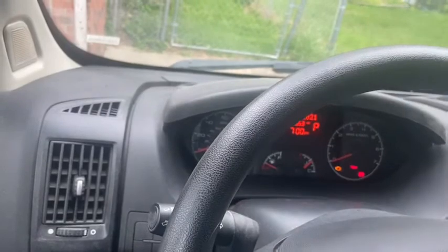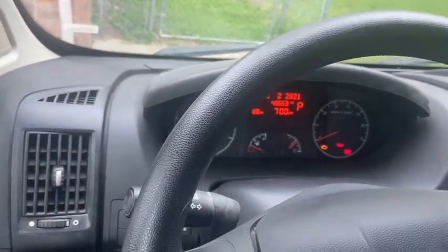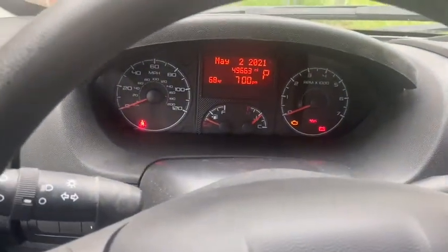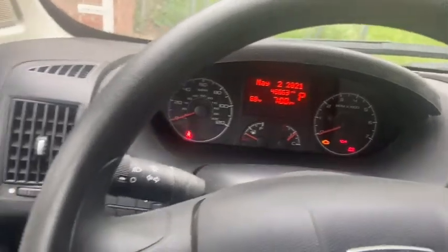So I'm probably just going to take it into the dealer and see what they say. It should still be under warranty for powertrain until 60,000 miles. So we'll see what happens, and I'll let you know.